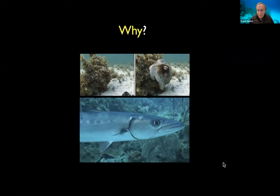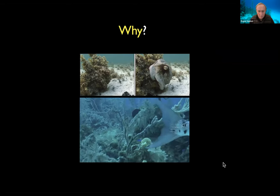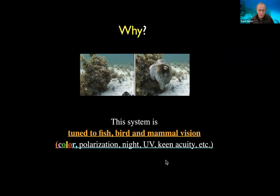Yes, barracudas eat octopuses, and so do many other carnivorous fishes on coral reefs and kelp forests and elsewhere. So there's a lot of pressure on these animals. And we're talking about predators that have phenomenal vision. So this system of camouflage is tuned to the superb vision of various fishes and birds, mammals. Yes, diving mammals like seals eat cephalopods.